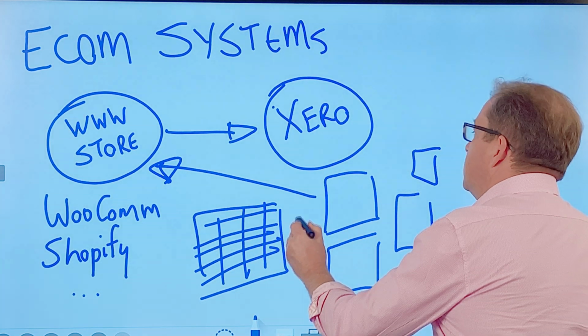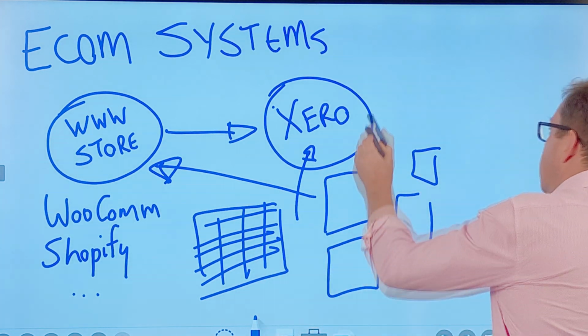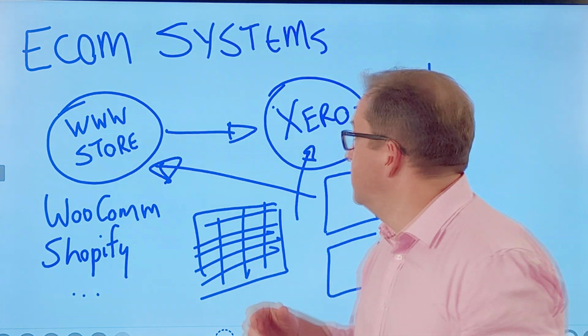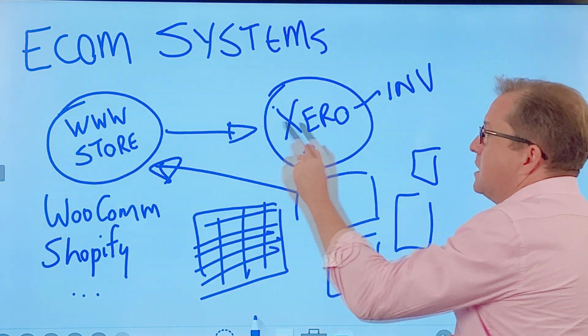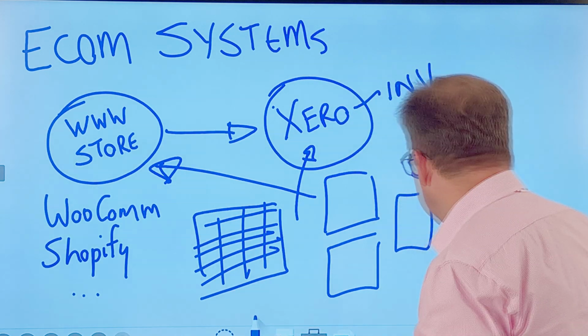So this is where Xero can come into play. It has an inventory control center inside Xero. MYOB has one as well. QuickBooks has a similar sort of thing. So you've got some options there about how you can quickly go, oh, I need to control inventory and really drive that a little bit harder.